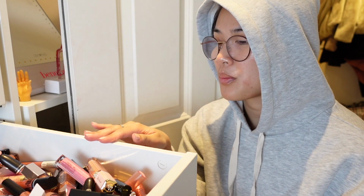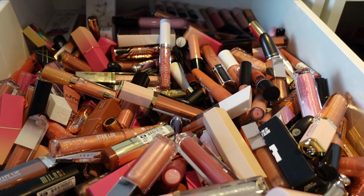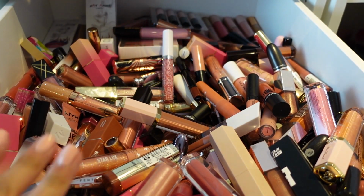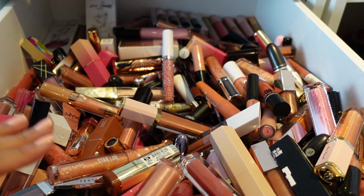I think I'm gonna move most of my nude lip products down here in my previous drawer, which I just decluttered. That way I have more space and it's just easier because I am gonna keep a lot of my nude lip products. Oh my bloody, okay. So just to let you all know, the products that are swimming on top are actually new products. The ones below it are pretty old.